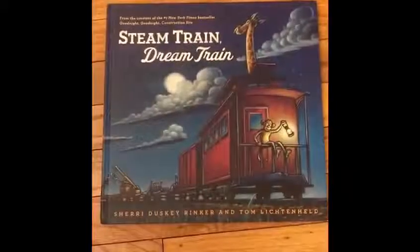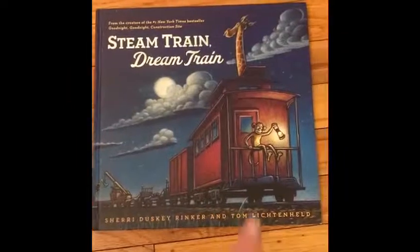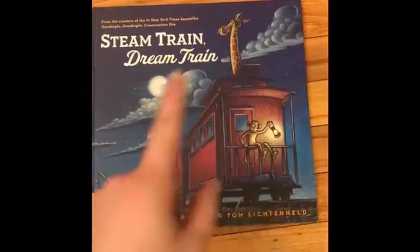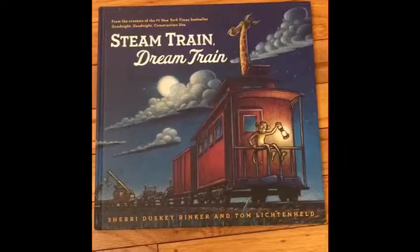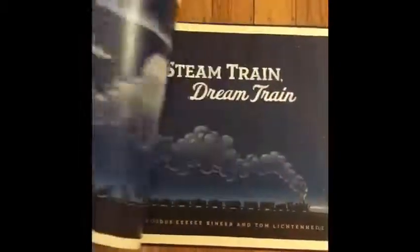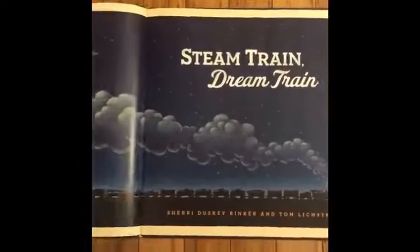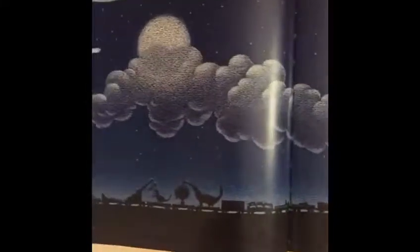Steam Train, Dream Train by Sherry Dusky Rinker and Tom Lichtenheld. Looking at this cover, what do you see here? Is there anything that gives you the impression this might not be a normal train? I guess we'll see. Steam Train, Dream Train. Again, looking on here, do we see anything that might show us this is not a normal train?